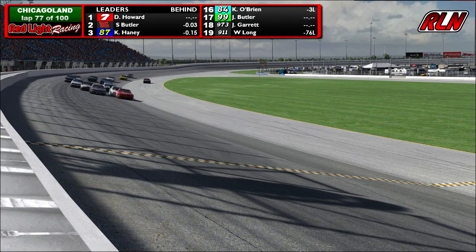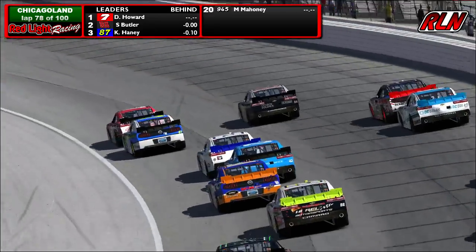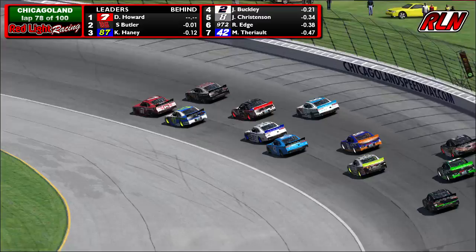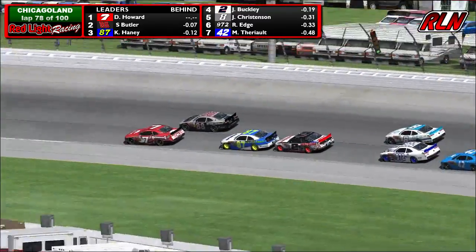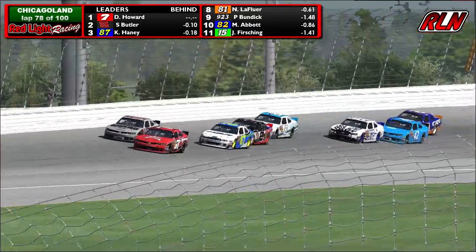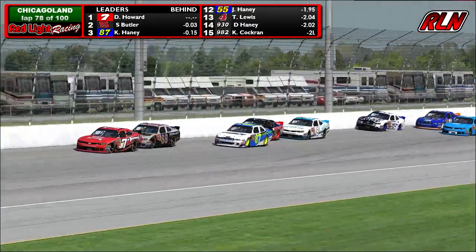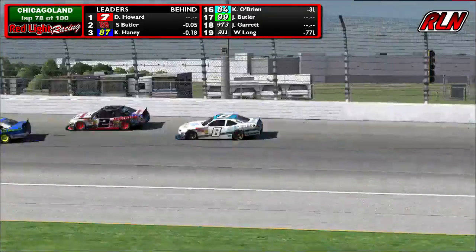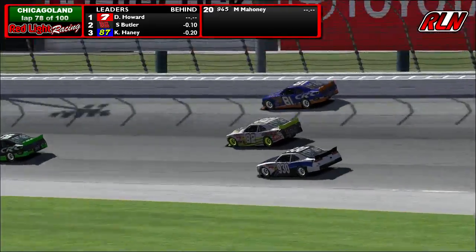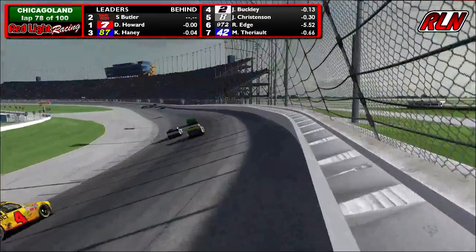And the lights go green, and we're back to racing with just 21 laps to go. 22 laps to go. David Howard going to try and get the lead again on the inside. Couple drivers in the wall. 81 of Nate LaFleur scraping the wall. A couple guys. Oh, I see a smoking car back there.